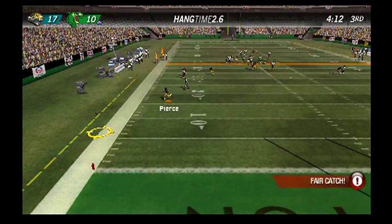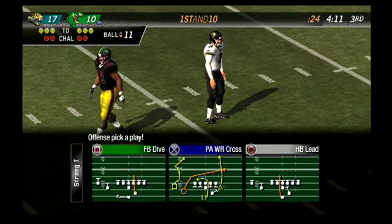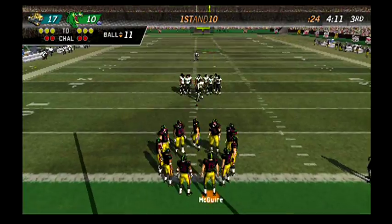He's waving for the fair catch. Don't let those guys intimidate you. Get out there and run it down their throat. First and 10.